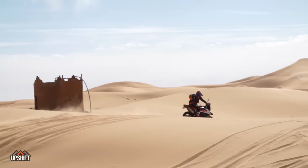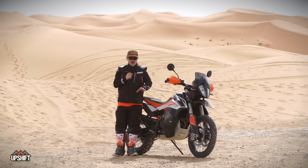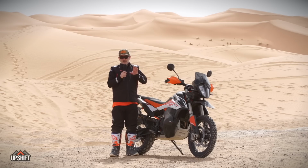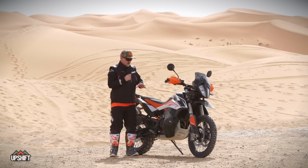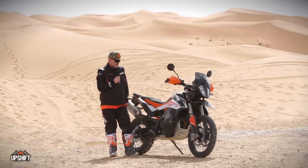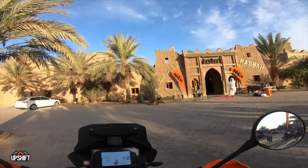I've been riding a KTM 1090 Adventure R, and this bike is so much more confidence inspiring for me. Just an average rider, not a ton of stand skills. I ride off-road a little bit on my 500 EXC, but this bike, I could ride this thing all day. It's amazing.